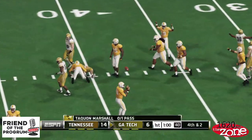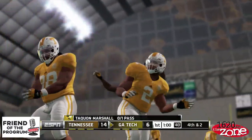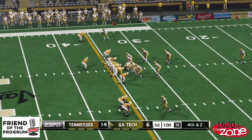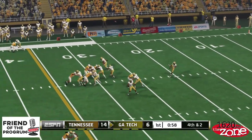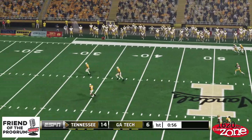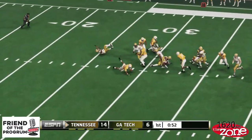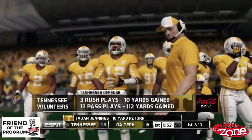Receiver, and he dropped it. Boy, that hurts the offense to have to go three and out. They're going to have to think about how to get something going the next time they come out. That'll make it fourth and two. Jennings is the deep man awaiting the return. Booming kick. Fielded at the 19. And he's tackled at the 29-yard line.